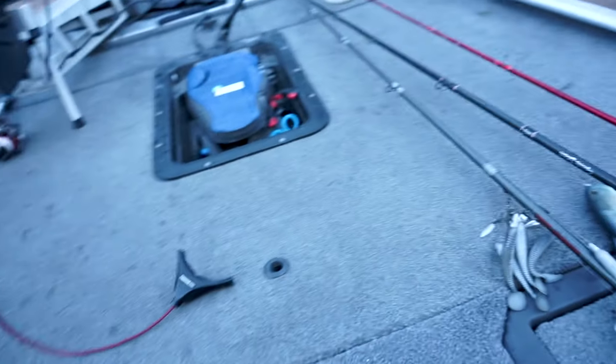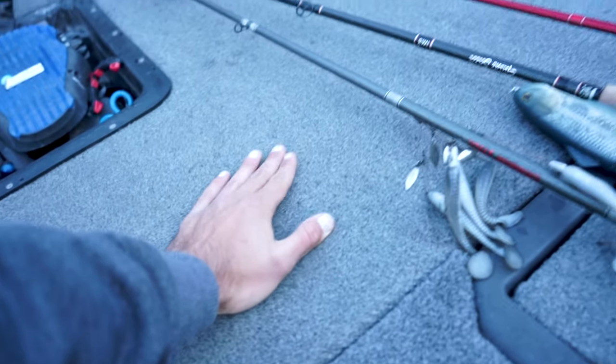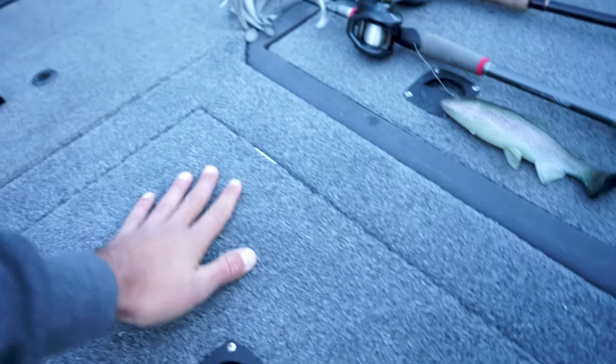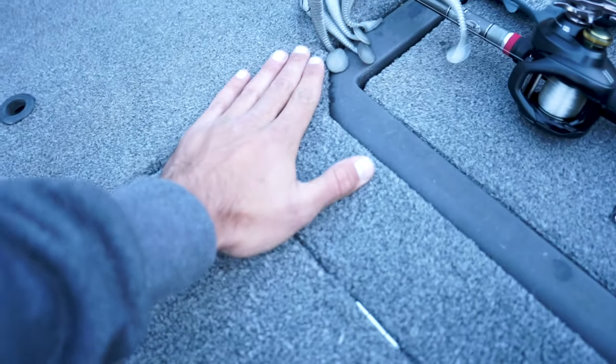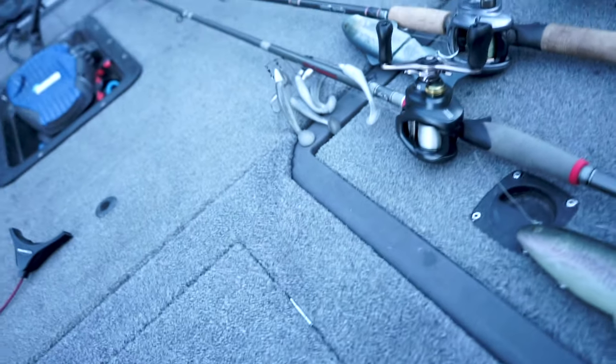You can tell the original carpet is pretty matted down. I gotta brush that up, maybe with some shaving cream, and get that looking good again. But the new carpet's awesome, very well done. Even the little corner spot right there filled in, awesome job. It looks like it's from the factory. Let me get a different view from up front.